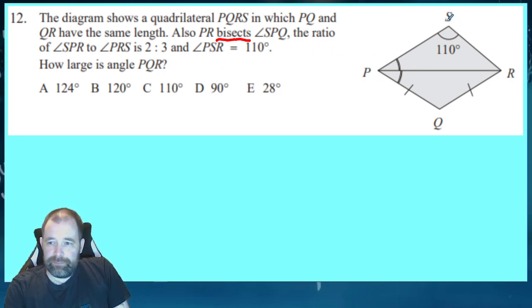So SPR to PRS. So this one is 2 to, PRS is 3. So whatever this is, 3 of them. And then this is 2 of them. So let's call this 2x. Let's call this 2x, which means that's 3x. And because this bottom triangle is isosceles, that's also 2x. So whatever angle this is, it's 2x.